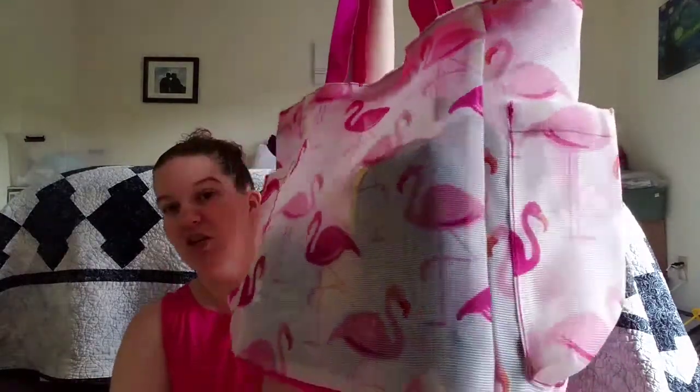Now, this is the bag I got. It is huge. It's actually a really good size. I found it at Walmart this morning, and I want to say it was $6.74. It was really reasonably priced. I liked this bag the best. They did have some that were more canvasy.